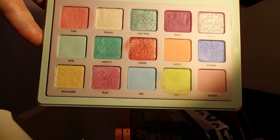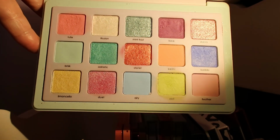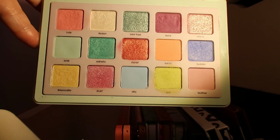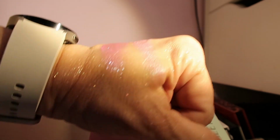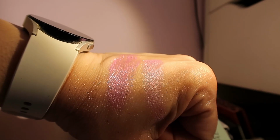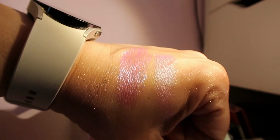I remember the first time I opened this palette. I remember it, and I remember that I was in awe. And I remember swatching it. Ha! This is just gorgeous. I mean, Natasha Denona has very good quality. I also swatched the pink next to a pink. You can see that this one has less glitters, the one on the right, which is Natasha Denona. This is Uden's Eye. Beautiful. Definitely keeping. No way in hell I'm giving it up.